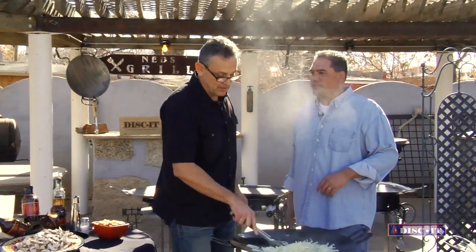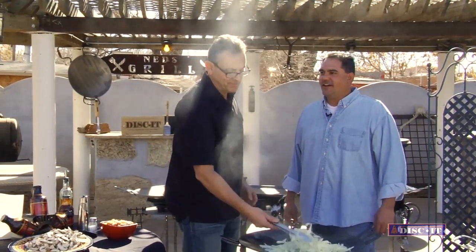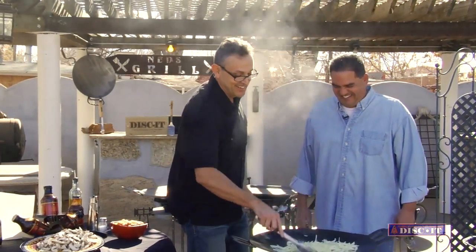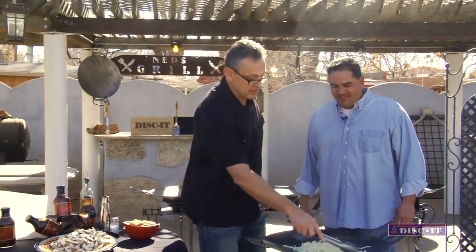How many times have you done this dish before? Probably about twice now. It came out pretty good, I'm sure. Oh, no, I've been doing it for a while, so you're going to love it. It's going to be so good. Get these nice and caramelized.